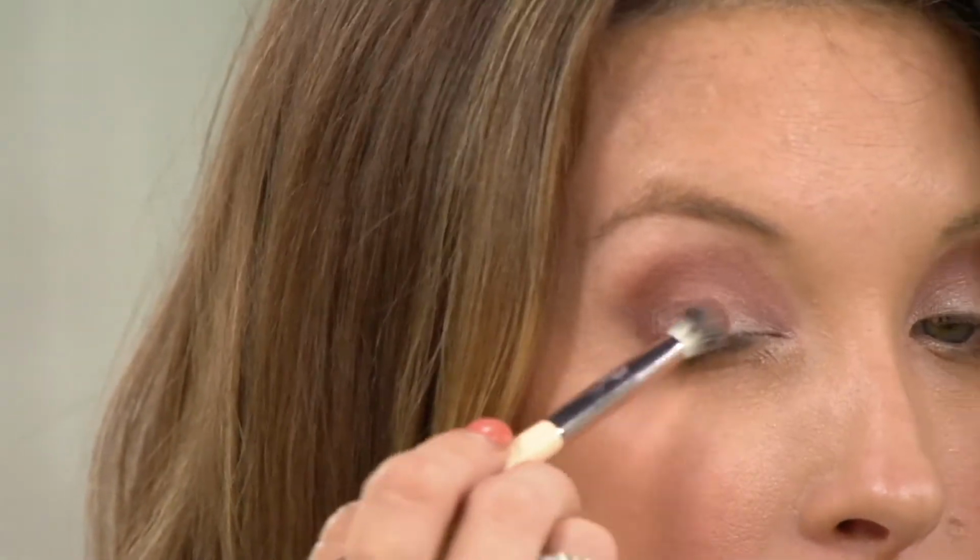Little blend. Oops, see? This is what's nice about doing your makeup on TV. You're like, she's back.